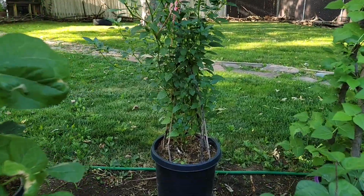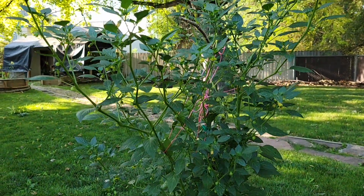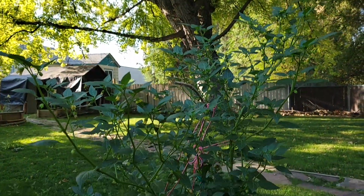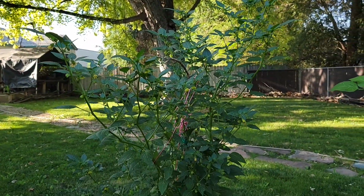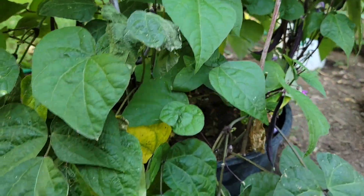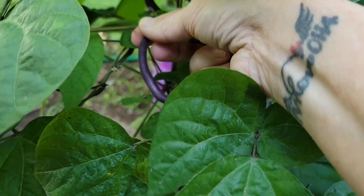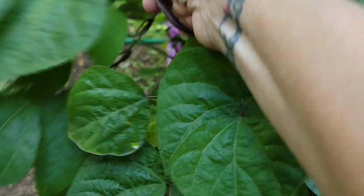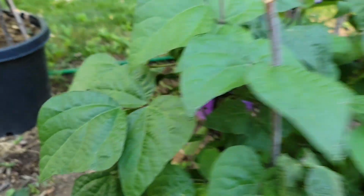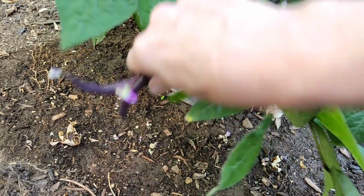And back here is some tomatillo. A lot of blooms, and the tomatillos are starting to form. And magic beans. The purple bean that turns green when you cook them. My favorite bean.